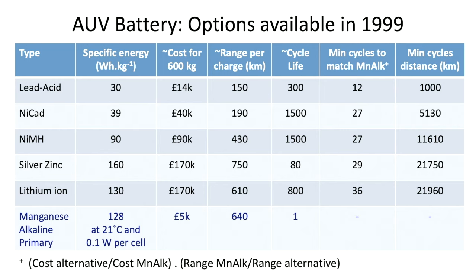Now let's look at some performance figures here, where the technical of you can look at the specific energy, how many watt hours there are in a kilogram weight. And at that time, silver zinc, as used in torpedoes, was the number one, the one to beat. Lithium ion back then was about 130. It's higher than that now, maybe 200 or so. Manganese alkaline didn't do too badly compared to lithium ion back then. But look at the cost, £5,000. Can you refuse this £5,000?